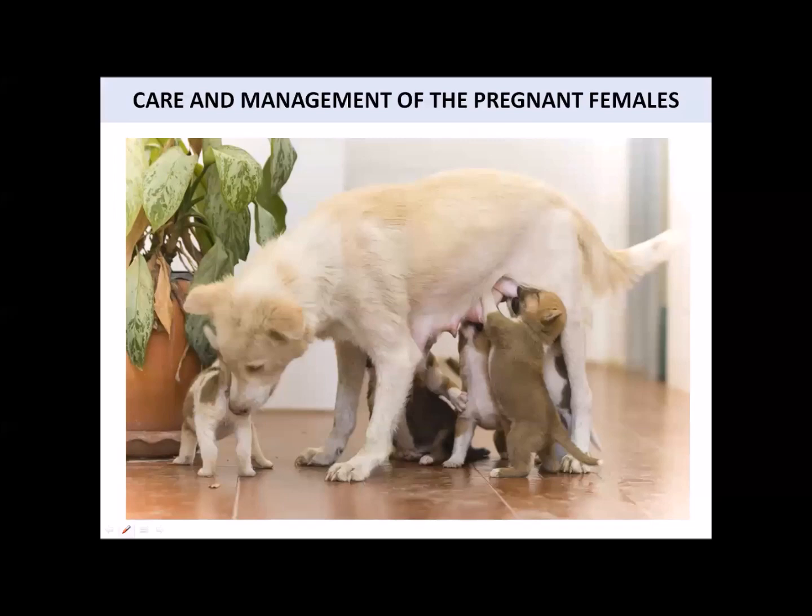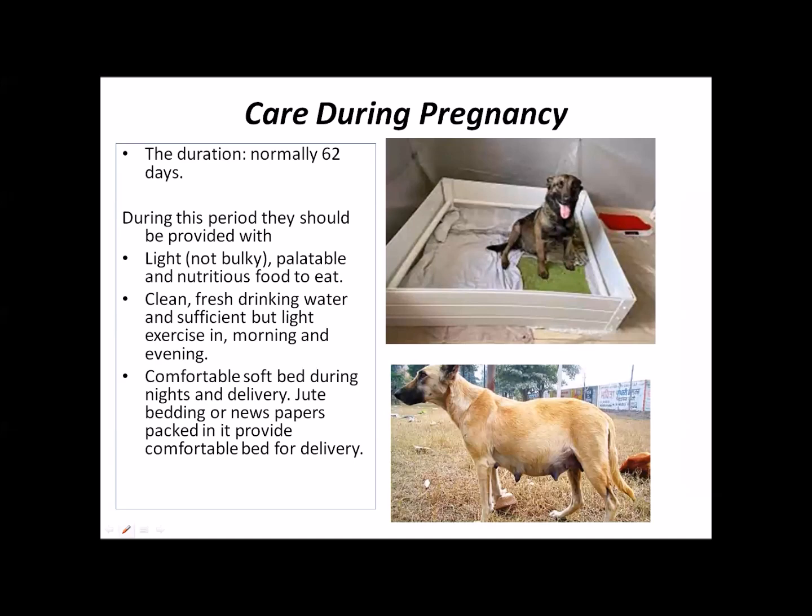Now in case of successful conception, successful mating, there is a pregnancy period. During this period also you have to take extra care. Street dogs you need not worry about, because there is a natural instinct that as the stage of pregnancy advances, the female dog on its own makes its own preparation. You all know it. They choose a place that is dark, where they feel it is very safe. They make the nest, because they exhibit strong nesting behavior. Most commonly they choose bushes.